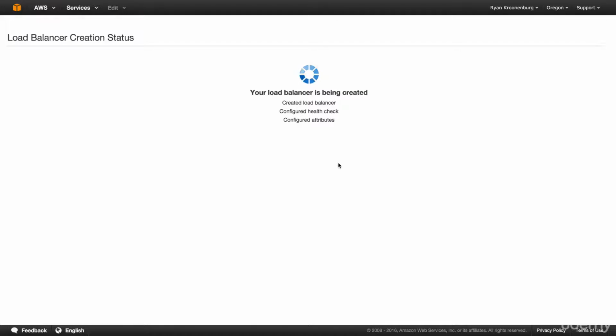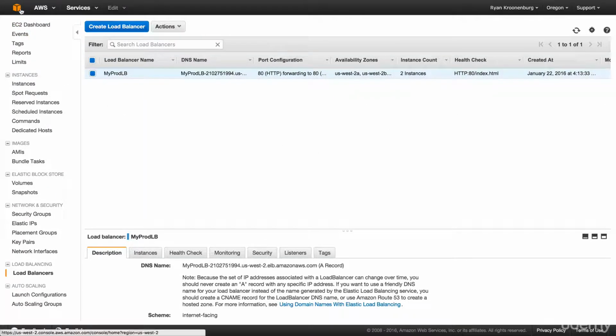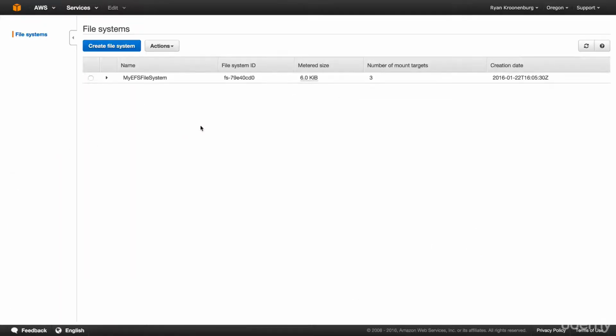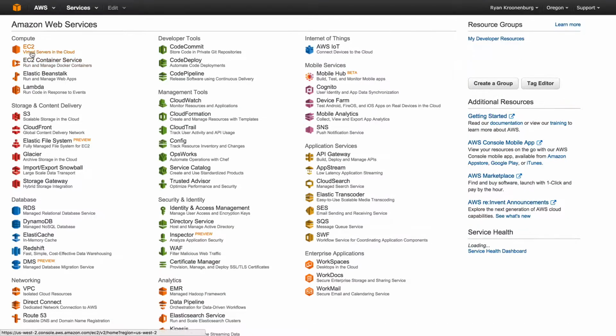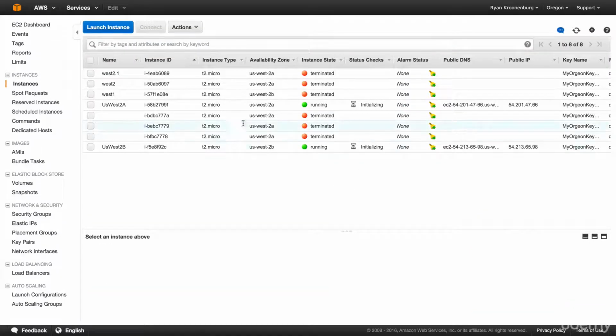So there we go, we've got the Elastic Load Balancer created. We've got 2 EC2 instances that are online. If we come back here, we should be able to see our Elastic File System should hopefully be ready. And yeah, it's available in all 3 availability zones. So here we go. Now what I'm going to do is come over here and note down the public IP addresses of my 2 instances, and I'm going to log into them.